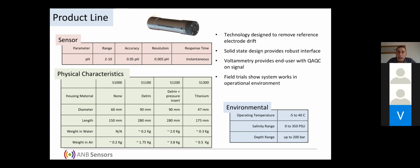We see pH as a first step into the sensing market. In the future, we're looking at redox potential using IREF technology as a way of calibrating for reference electrode drift on redox potential measurements, and then oxygen sensing, as electrochemistry and oxygen dovetail quite well together, and you can get responses to oxygen depending on the chemistry you use. So this is the start of what we call a platform for sensing technologies.